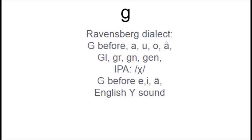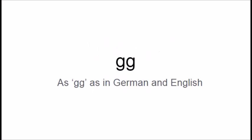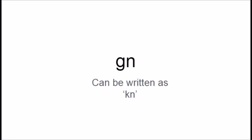Some are few, because again, let's remind ourselves that the Westfalish Saxon dialect group is very diverse. I just have to keep repeating that because when we think of languages, we think it's one way and only one way. Anyway, moving on. Double G, as in German or English. So like G.